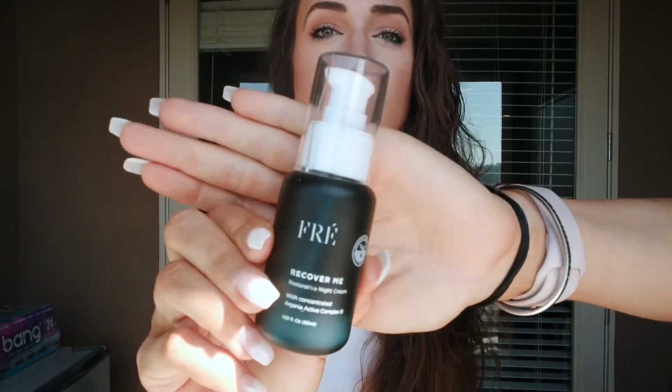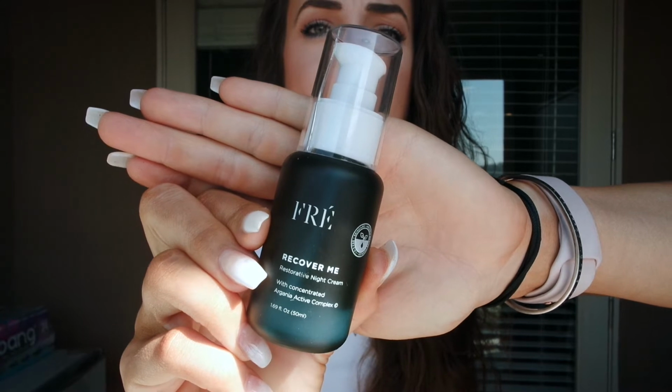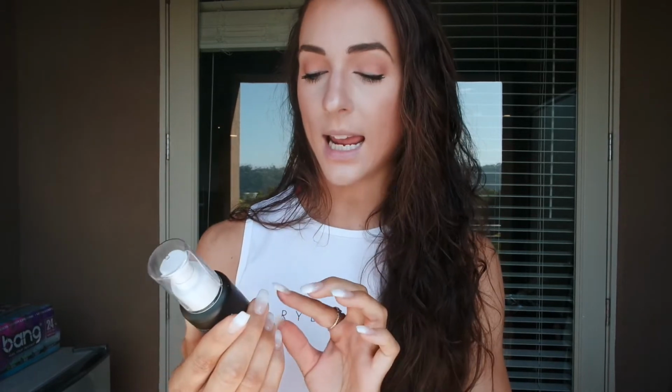The other product that I will reach for is this Fray Recover Me Restorative Night Cream. This is not an oil, it's a thicker lotion, and this smells like a spa. It's eucalyptus-y kind of, or maybe aloe, like spearmint. Not really spearmint, but eucalyptus-y for sure. And again, it's just whatever I'm feeling. I'll just look at one and pick one, and that will be my nighttime moisturizer. So that is the other product that I'll reach for.